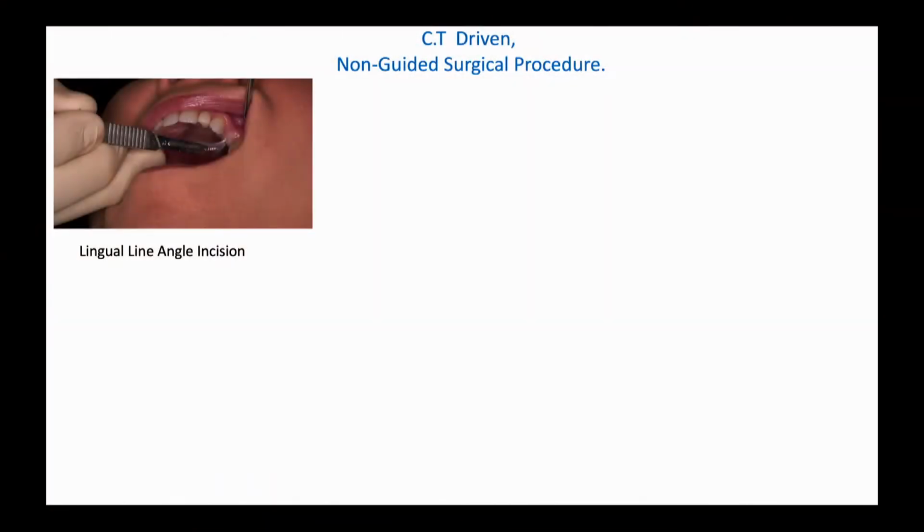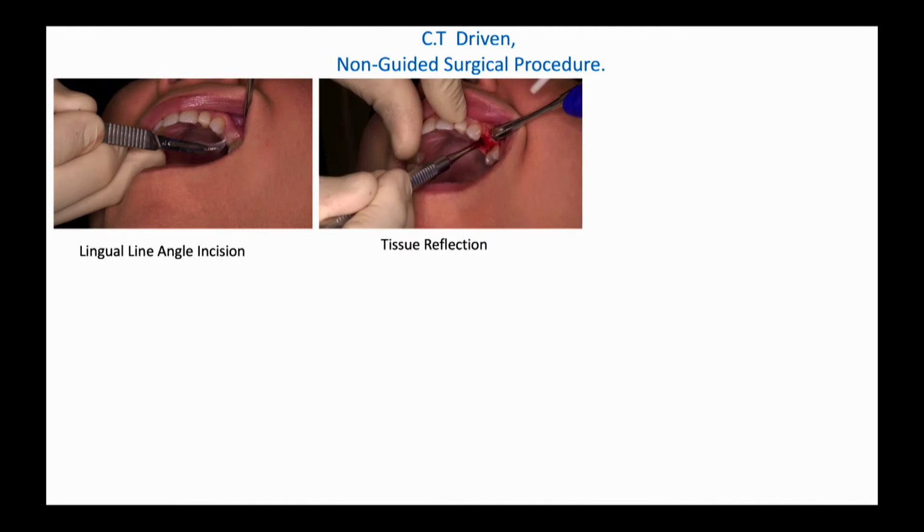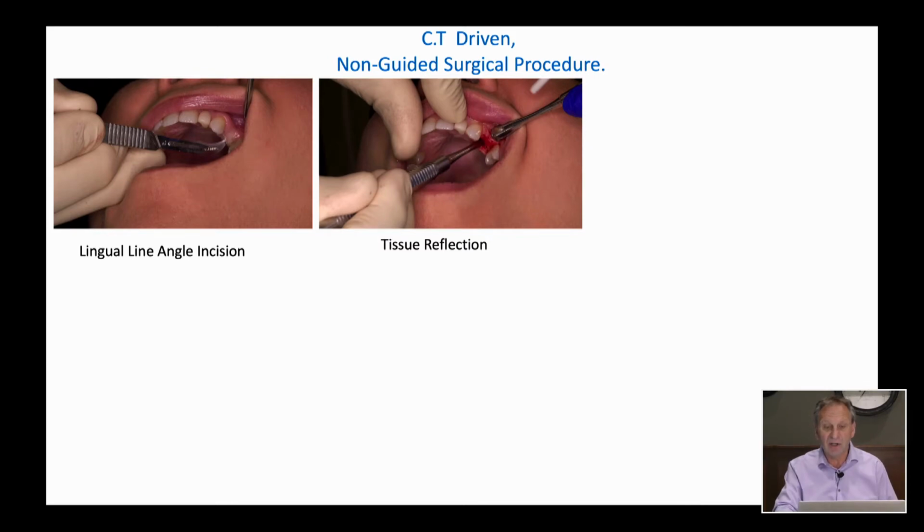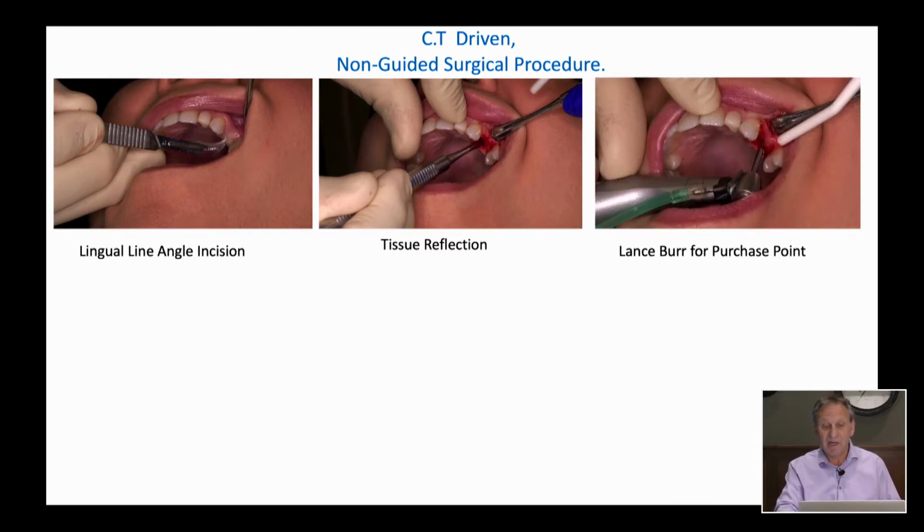All right, so let's do a non-guided surgery. A lingual line incision on the maxillary arch, I always think, is a good idea because when you reflect the flap off the ridge, you can see the lingual line angle on the lingual side and the buccal side, and your tissue is pretty much out of the way, held by your retractor on the facial. If you don't have a three-dimensional surgical guide, tissue reflection is important. To do non-guided surgery through a biopsy punch, in my opinion, is pretty irresponsible. There's just too many unknowns. So in my practice, I'd use a lance burr to make a purchase point. You're picking a point between the mesial and distal tooth and midpoint between buccal and lingual, trying to stay inside the bony walls.